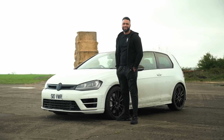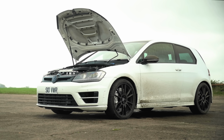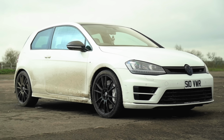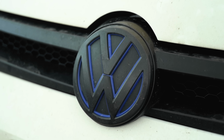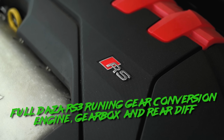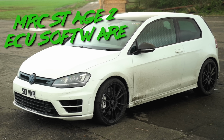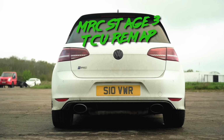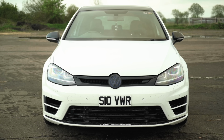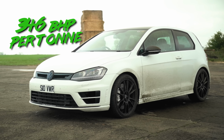So first up today, repping for the hot hatch enthusiasts, welcoming Anton from Level Up Giveaways back to the battles, driving his insane Audi RS3 engine swapped 2.5 litre 5-cylinder Stage 2 520 brake horsepower Volkswagen Golf R. Modifications include a full Dazza RS3 running gear conversion, including engine, gearbox and rear diff, an RPC inlet manifold, MRC Stage 2 ECU software, and an MRC Stage 3 TCU remap. The Golf is running on Michelin PS4 street tyres all round and is estimated to weigh in at around 1500 kg, giving it a power to weight ratio of 346 brake horsepower per tonne.